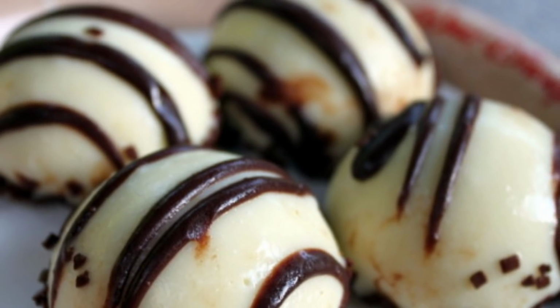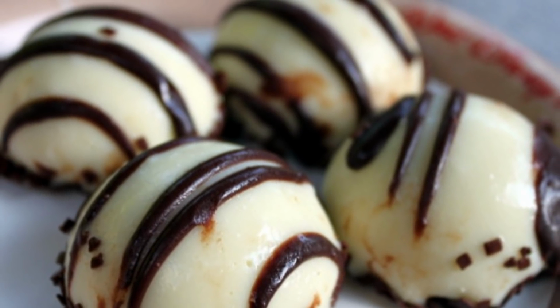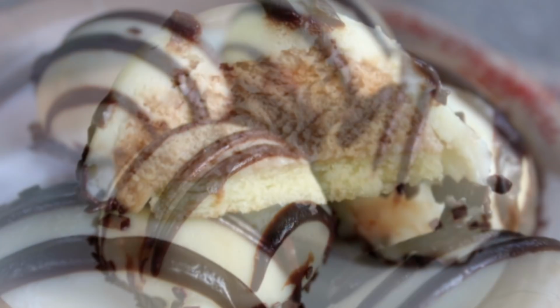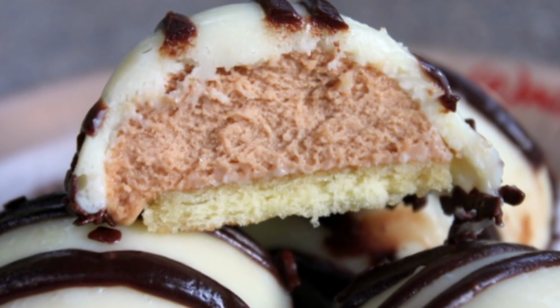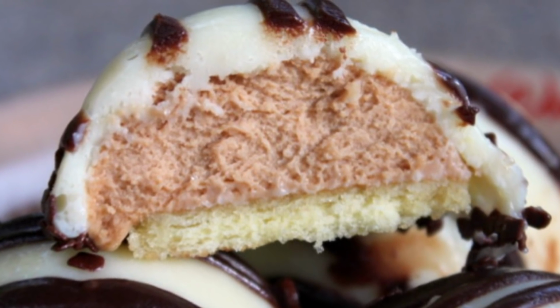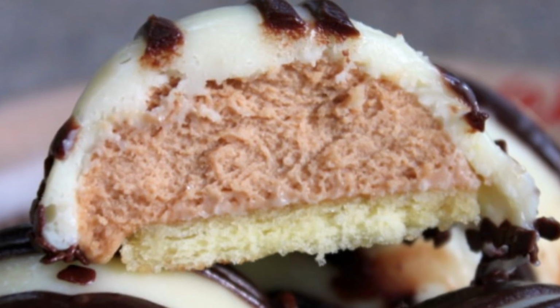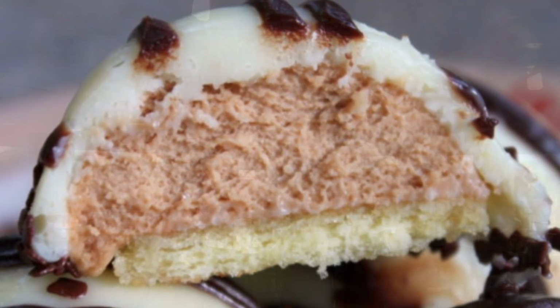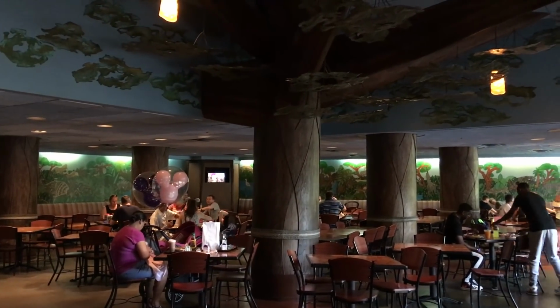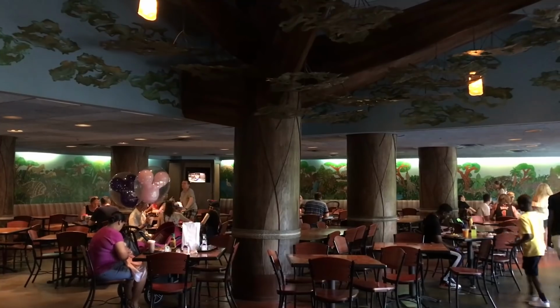Now, this is an amarula cream liqueur mousse enrobed in panna cotta-esque white chocolate and drizzled with chocolate and chocolate shavings. Now, the whole thing sits atop a thin cake base. This is a Disney Dining Plan snack credit eligible option as well, which is so great. So remember, that liqueur flavor does come through, so this is not often something that kids really love because it's that weird flavor that they're not used to, but a lot of grown-ups think this is probably one of the best treats in all of Walt Disney World.